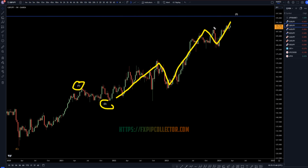So if we get a break of structure, then that could tell us that this is the end of a wave 3. But so far, no break of structure tells me that this may not even be over, and it could very easily just keep on trending up, especially with these yen pairs being in about a 4-year uptrend right now. This uptrend is at least 4 years, which is a big uptrend.